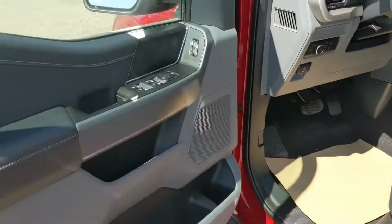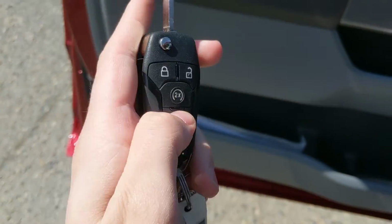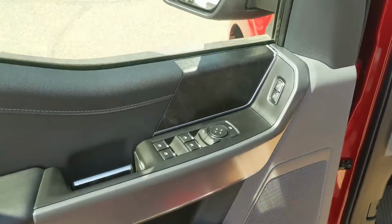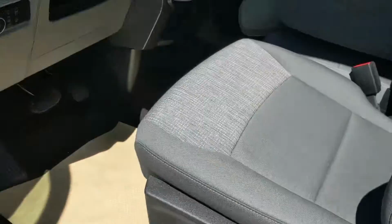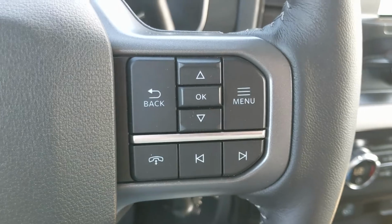And then looking into the front, this truck does have a remote start, so no need to go outside on those cold mornings to warm up your vehicle. And then looking in, you have power windows, power mirrors, and power locks, as well as a partially power adjustable driver's seat.